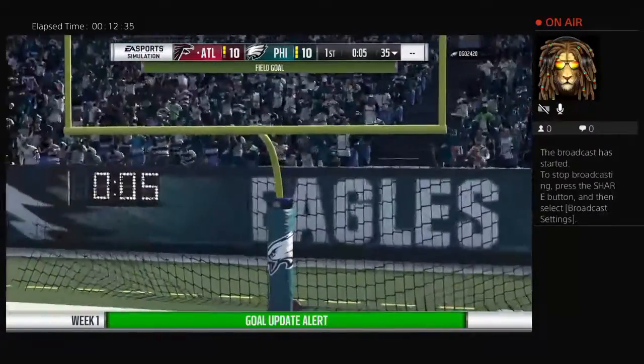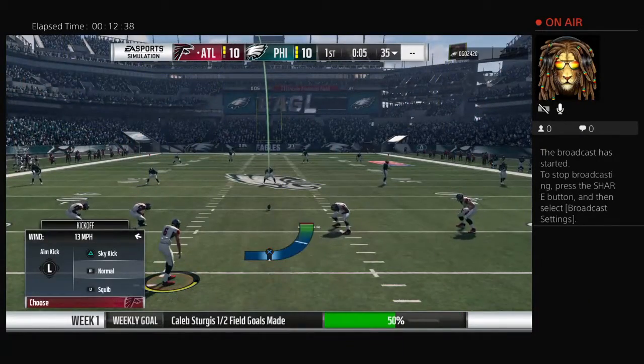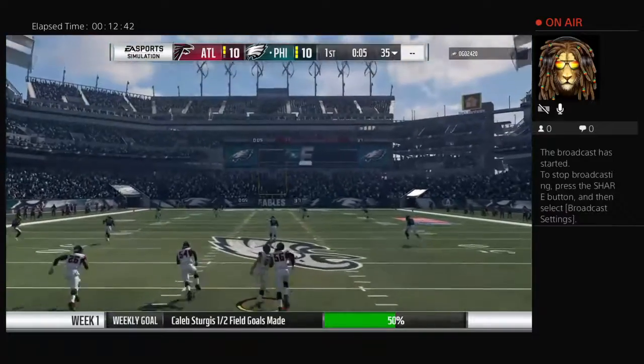A first scoring update now from Carolina. And it's the Panthers there out to the early advantage. And we'll keep an eye on that one as our game goes along here.